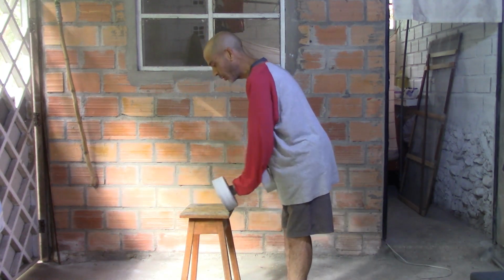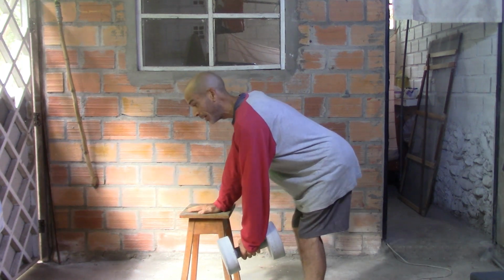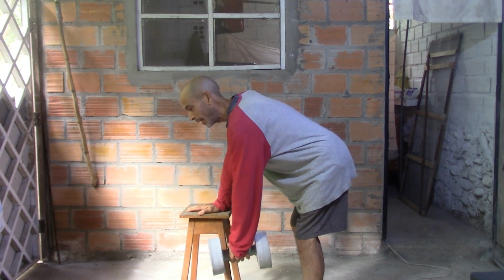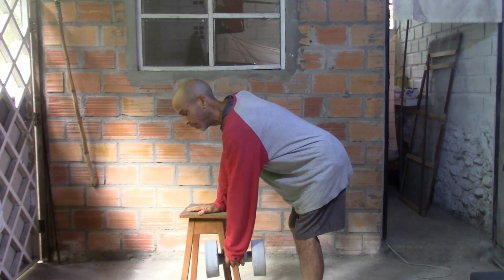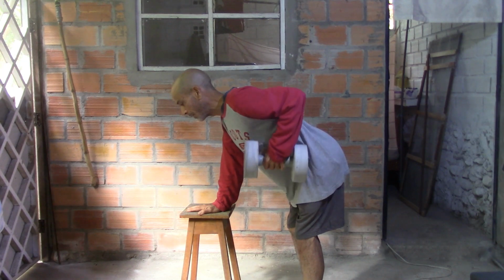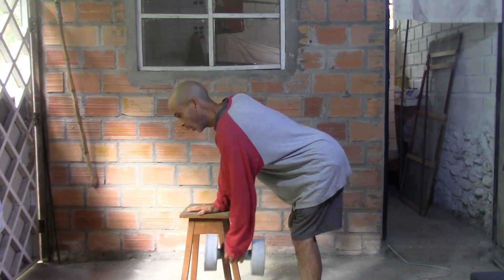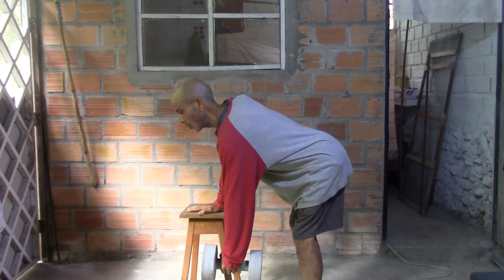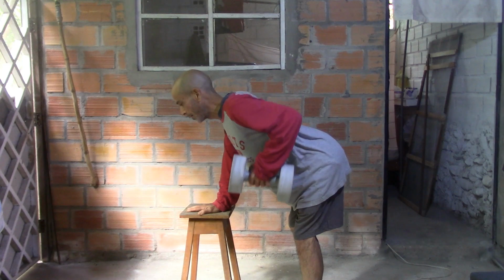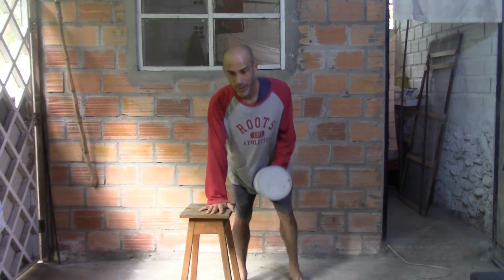So I'll show you. The important thing is the back is straight, the knees are a little bit bent, the pelvis is tucked under, and your abdominals are engaged. So bringing the elbow up, it's close to the ribs, my head is straight, neck is neutral. So that's the movement. Let me show you from this angle.